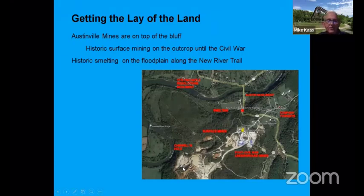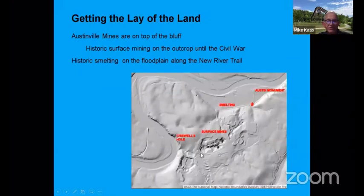I'm going to mention one other thing. You see here a thing called Chiswell's Hole. This is the discovery site of Austinville. And I'll show you a picture of that in a minute. Anyway, this is kind of the lay of the land. And again, there's about a 100 foot or more elevation difference between the top of the hill here and the bottom of the hill where the railroad grade is and where the trail is. And I'm just going to show you. Obviously, with LIDAR, the surface mines pop right out.